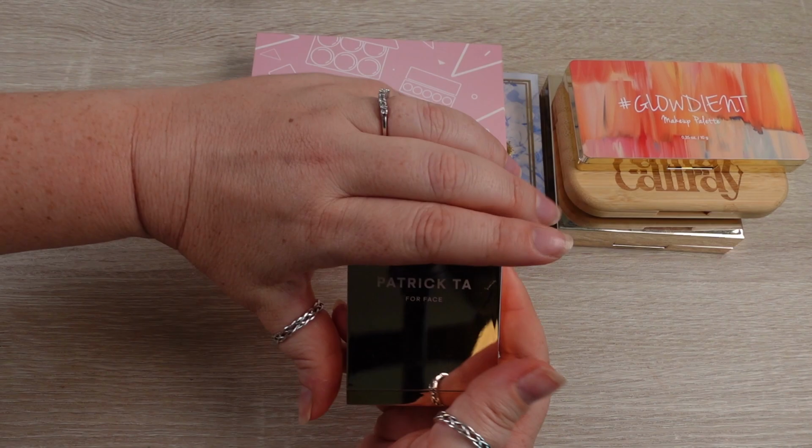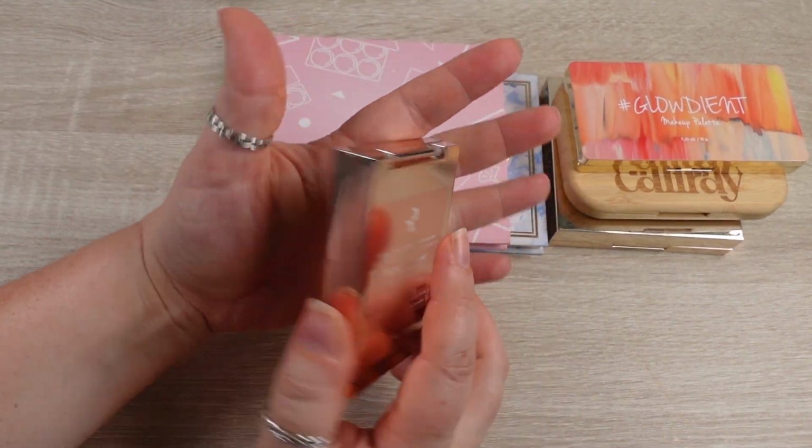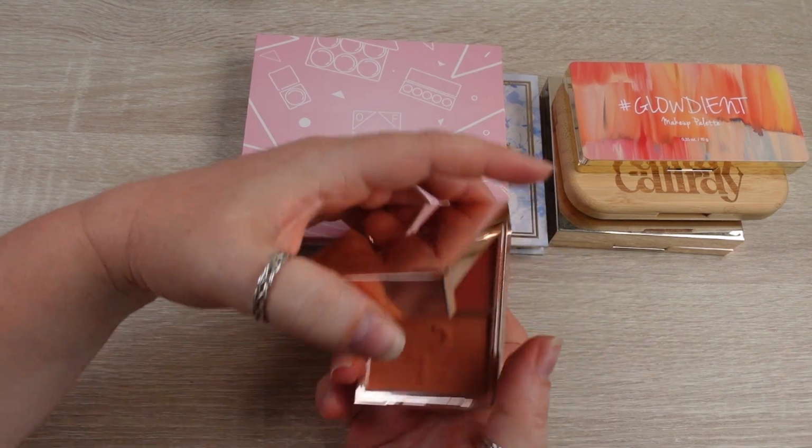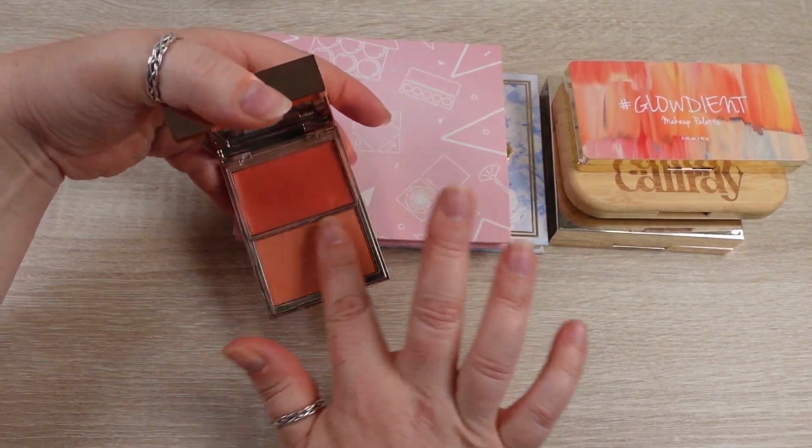One of the duos from Patrick Ta, this one is in Do We Know Her? I feel like this is kind of a mauve shade. I forget, it's like Tom Ford packaging. Nope, it's not. It's another orange.